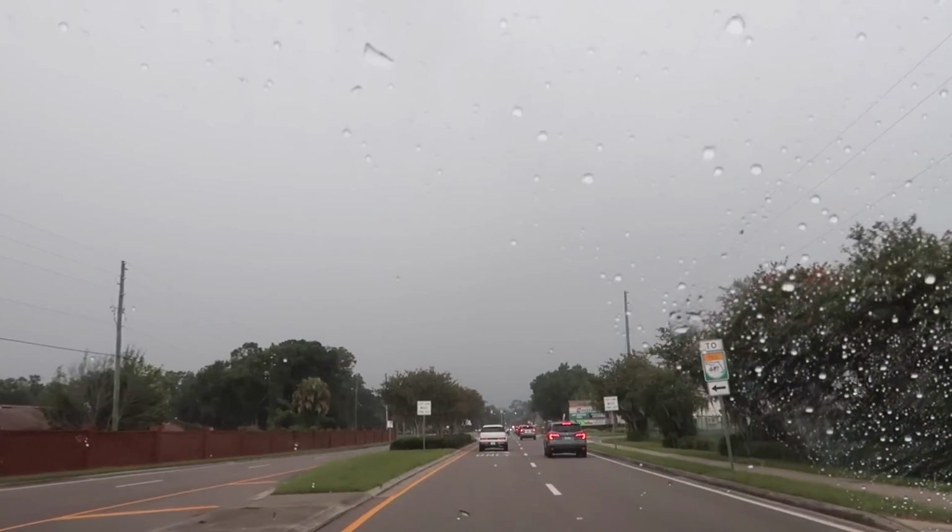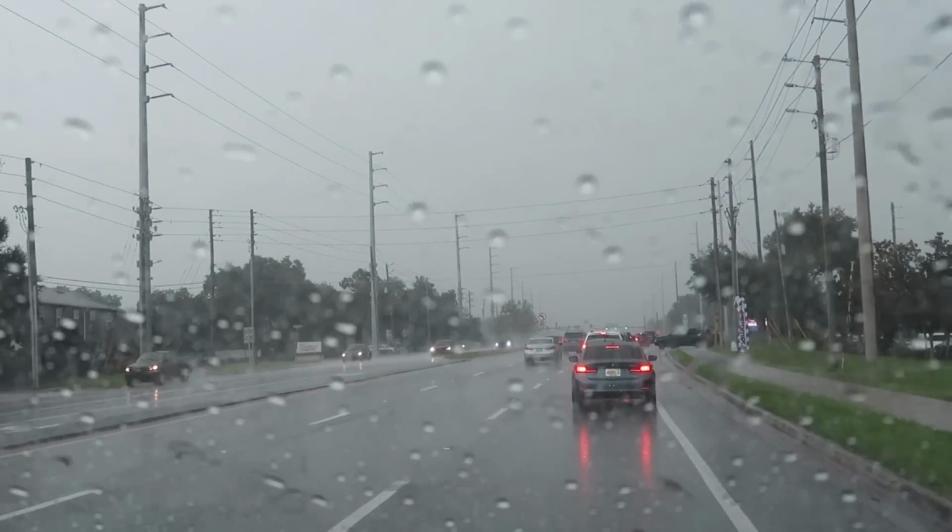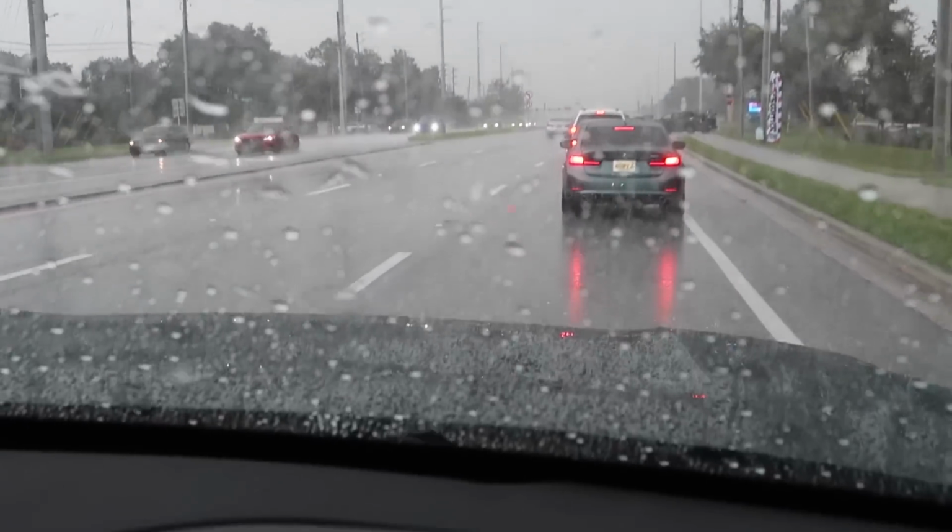So here's a look at the rain. It is raining. So yeah, this is pretty tame so far, but that doesn't mean that it won't get worse. So we're gonna head home and hang out at home while it rains outside. Yeah. All right, the rain has gotten a little bit worse. You can see it there. You can see it here.